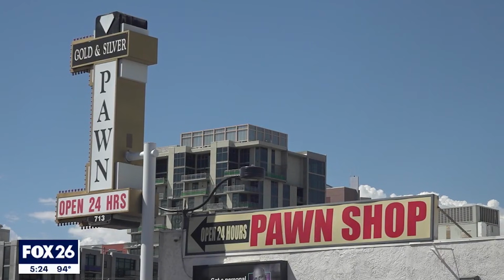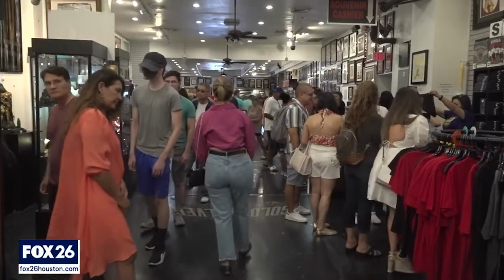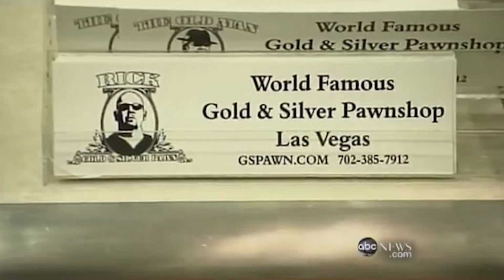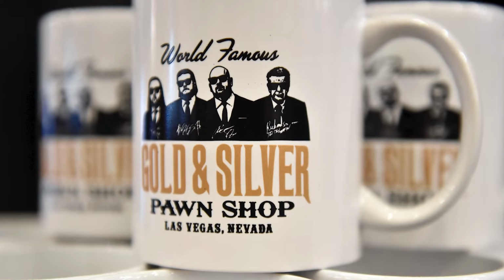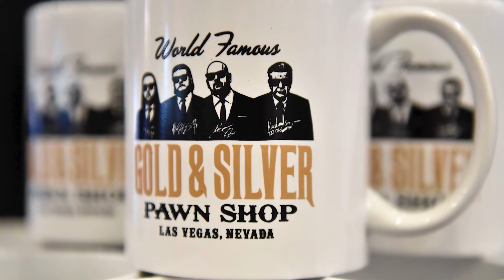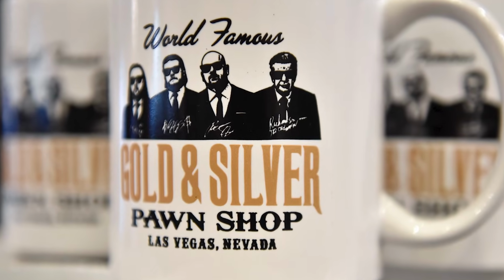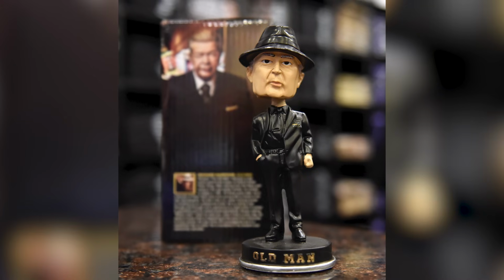To cater to and capitalize on the influx of tourists, the shop has undergone multiple expansions, both in terms of staff and physical size. This expansion includes the addition of a gift shop for show merchandise. Surprisingly, the merchandise sold in-store has become a more prominent selling point than the actual sale of artifacts and antiques. Big sellers like cast bobbleheads and t-shirts can also be bought off the shop's official website.